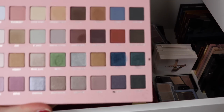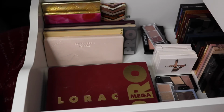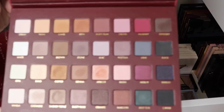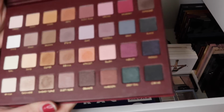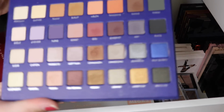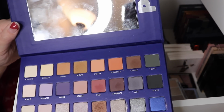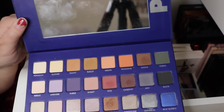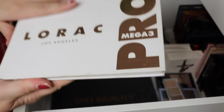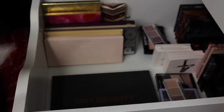All right, then more Lorac. This is the Lorac Mega Pro 4. This is just too pastel for me. I never really got into that one, so I'm going to get rid of that. This is the original. I'm going to get rid of this one as well. That's really hard for me, y'all. I really like Lorac. The Mega 2. I think I'm also gonna get rid of this one. This makes me really sad. And then the Mega 3. I am gonna keep this one for now. I think this one's the most neutral.